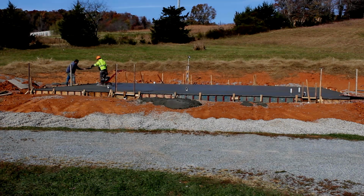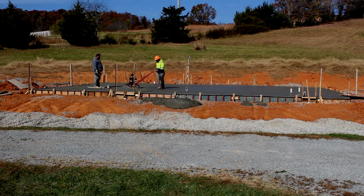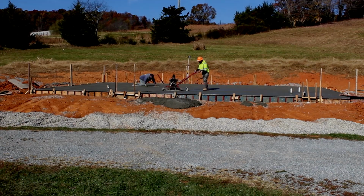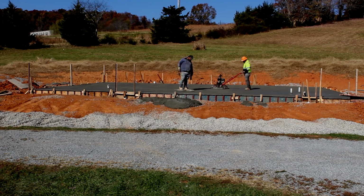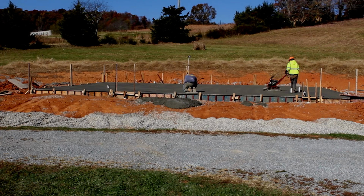And there they are, starting off with the trowel machine. Going through there, trying to get it all nice and smoothed up. Lots of passes with that machine in this particular video. And you also see the other fellow there working on getting the trench drain all nice and figured out with the concrete, smoothed up. Same thing with the floor drain there.